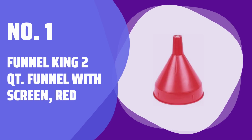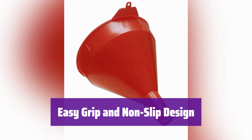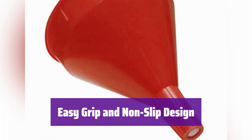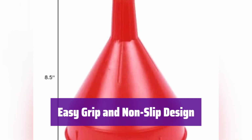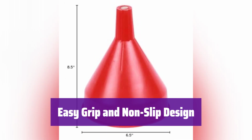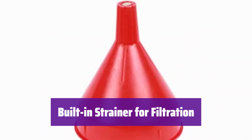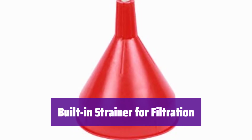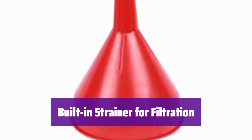Number 1. Funnel King 2QT Funnel with Screen, Red. This funnel is designed for easy handling. It features a non-slip grip, making it safe and simple to use. This design ensures that it stays in place while you're pouring. The integrated strainer filters your liquids effectively. It removes unwanted particles, ensuring a cleaner pour. This feature is perfect for various applications in your garage or kitchen.